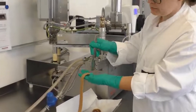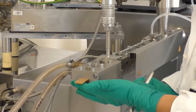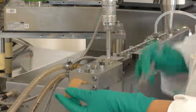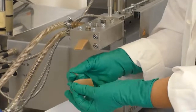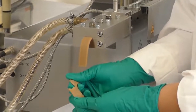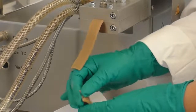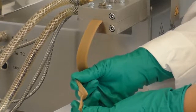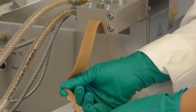Now, when I cut the product from the die, I want to show you how fibrous and well textured it is. And this you can only see if you tear it apart. And you see that it does not tear in an isotropic way, but in an anisotropic way. It also shows fibers, which you can see if you tear it along the flow direction very carefully. And you see the fibrous structure of the meat analog product.